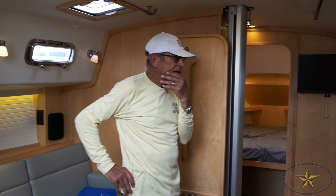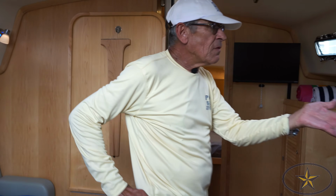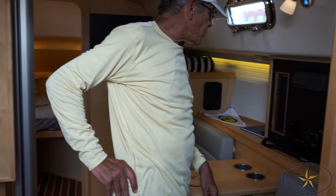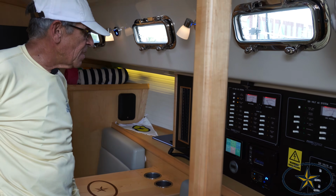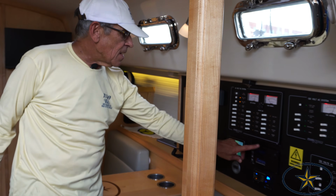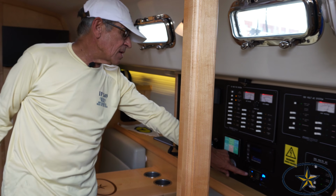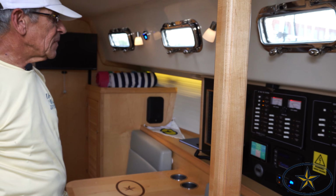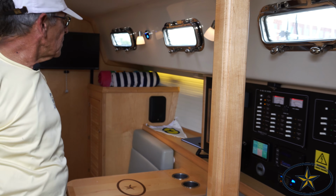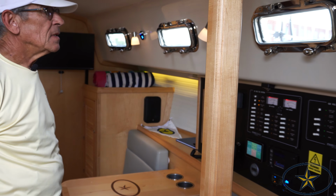We've got obviously a 12-volt panel, one 110-volt panel over here. We've got our VHF, we've got our Victron display, we've got our Victron battery meter, our tank tender system, our Victron inverter panel, and then obviously our normal 12-volt, 120-volt panels and breakers.